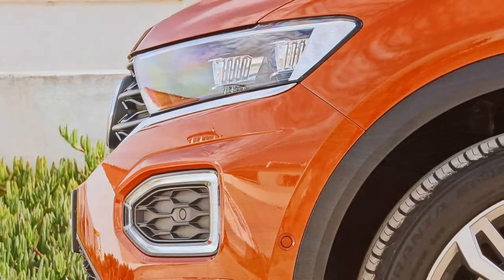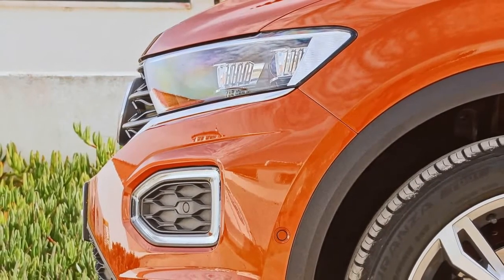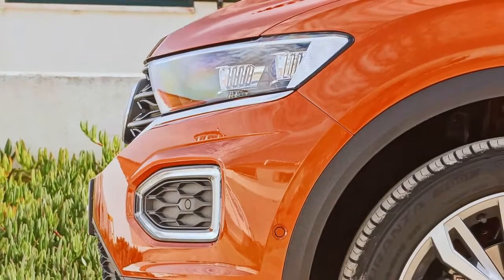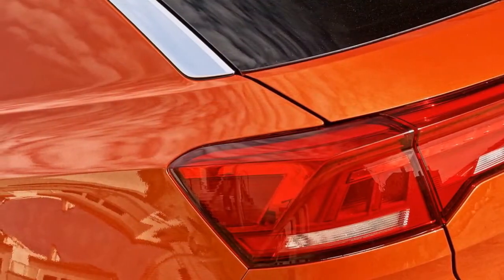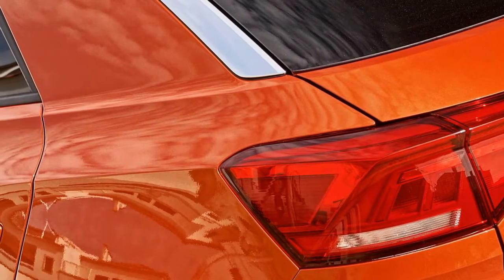The chrome strip stretching from the base of the A-pillar to the bottom of the C-pillar may remind some of the Jeep Compass, although it was used on VW's T-Roc concept of 2014, which previewed the company's intention to enter this market segment, albeit disguised with two-door bodywork and a removable roof.